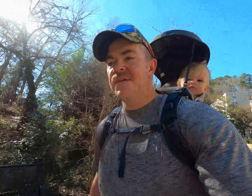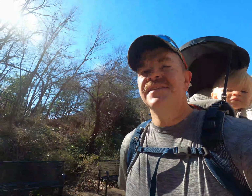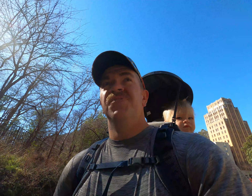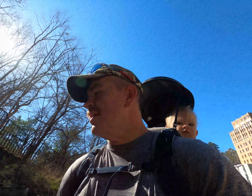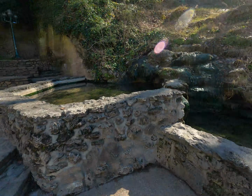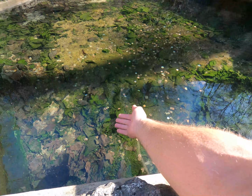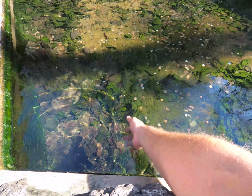So we are back down here right near Bathhouse Row where we began, and this actually seems like the biggest concentration of hot springs, or at least where they've been directed to, for obvious reasons. Hot spring baths, gotta have hot water. We're gonna check this out here. Oh, that's pretty. Just like a nice hot bath.